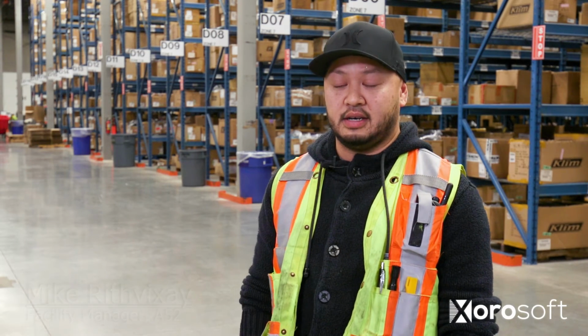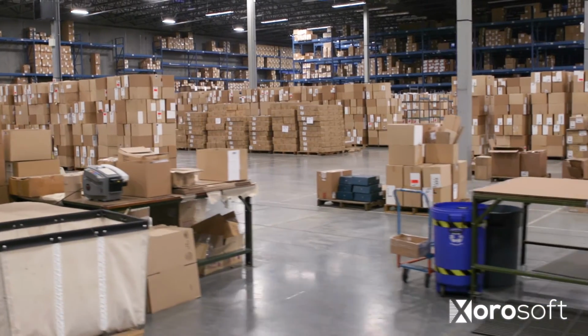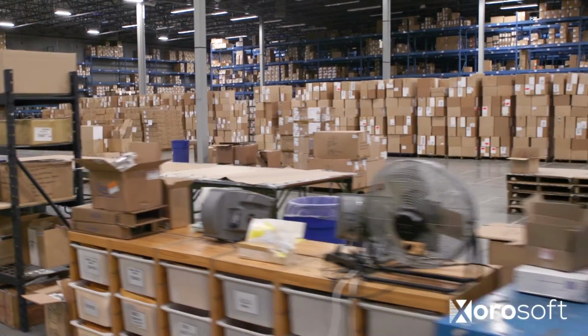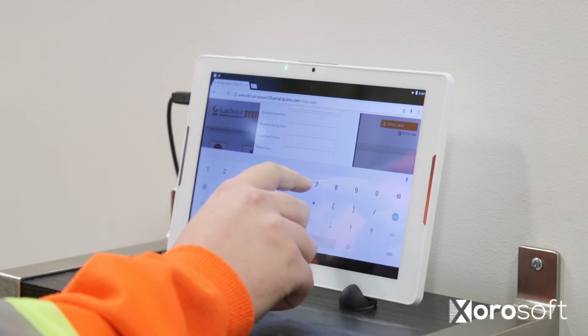I would spend about 50% of my day just uploading data, inserting block times. It was just really tedious. It's been a game changer with our productivity program. It's very user-friendly. After the first day of training, it doesn't take our trainers very long to train them on the process of just a simple login and logging out and transferring departments within the warehouse on a day-to-day basis. Super simple.